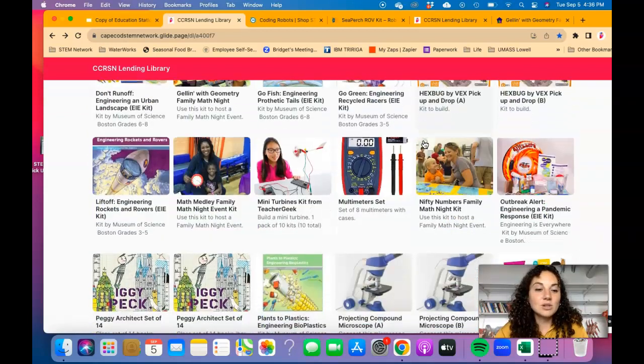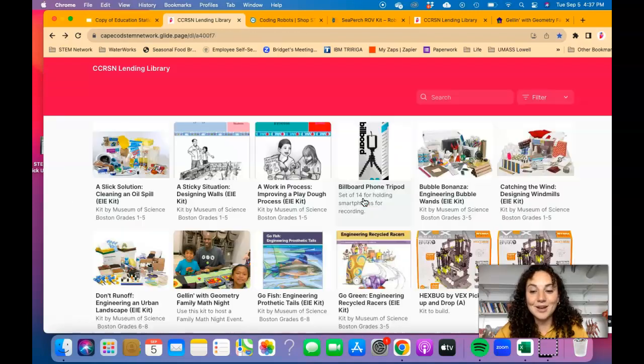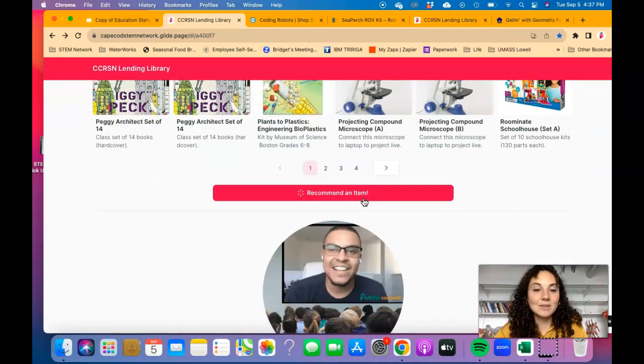We also have a lot of these engineering kits, which contain everything that you need to do a really cool hands-on engineering activity.